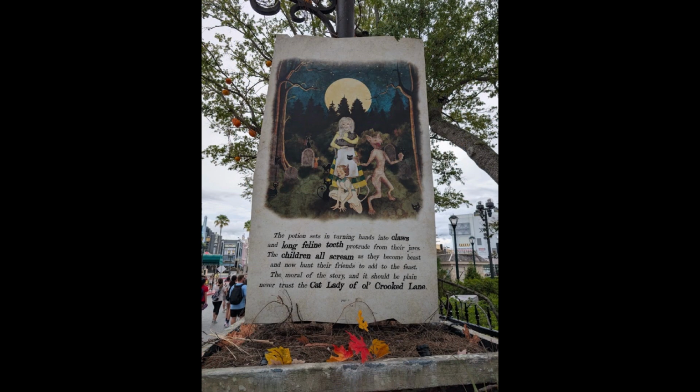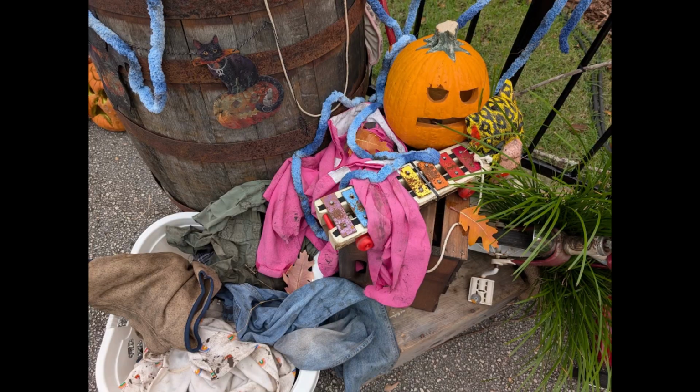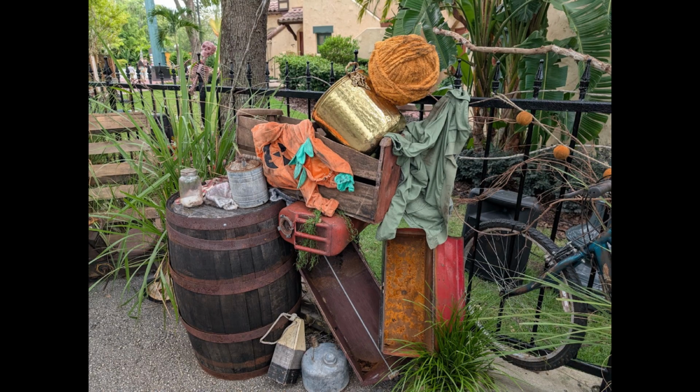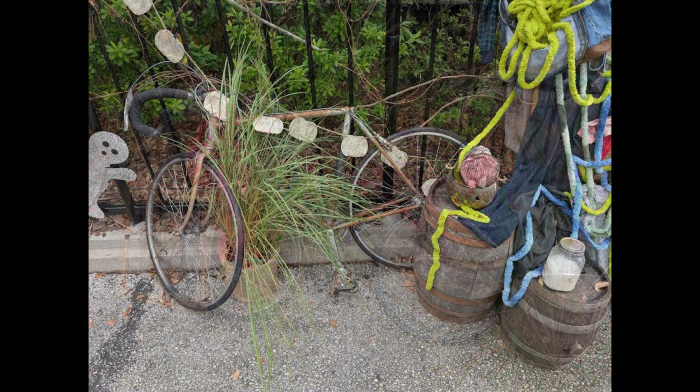Not just the pumpkins and the trees, but they've added half-drunk glasses of milk. They've added giant balls of yarn and so much dirty clothes and toys and vine work. Holy cow, the bikes are disappearing under the vines. I don't know where they get all this vine stuff, but it's amazing. They're burying it, making it look so old and like it's been there forever.